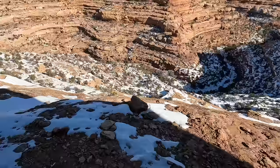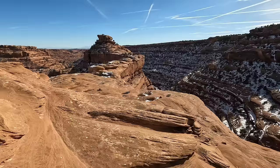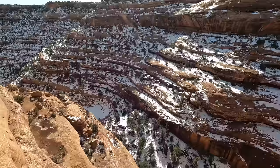This route is actually way sketchier than I thought it was going to be. I can't believe this exists. Look at that huge drop off on either side of this natural land bridge. This is like a castle, a moat, but the moat is just air.